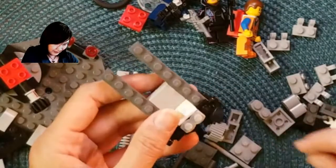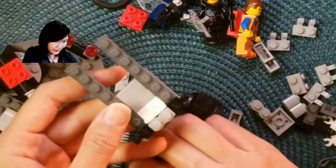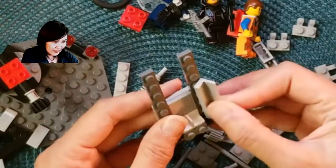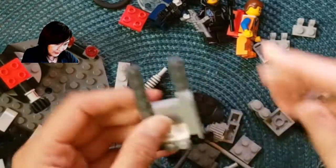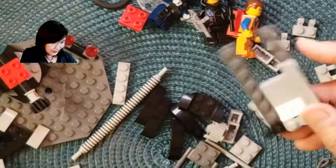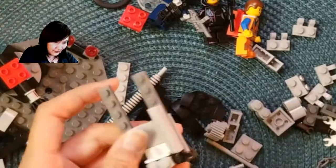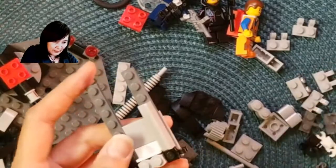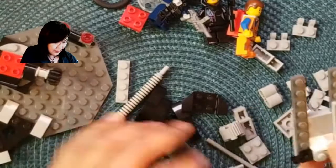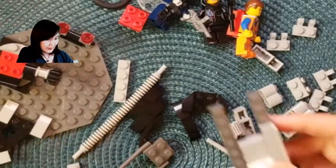Okay, we're gonna add some half panels. Yeah, these half panels are nice pieces too. So as you can see, this is probably going to be one I'm going to part out, but I'm going to keep those minifigs. Those minifigs are awesome. Okay, where's my other panel? My other half panel. Why don't I see it? There it is. Okay.